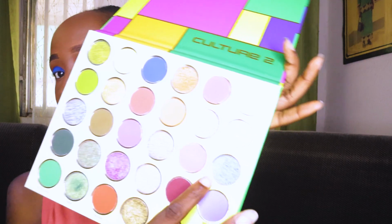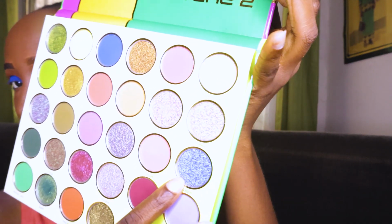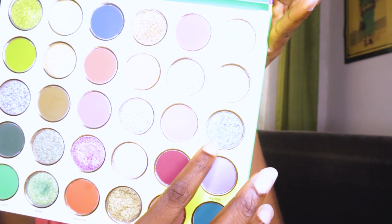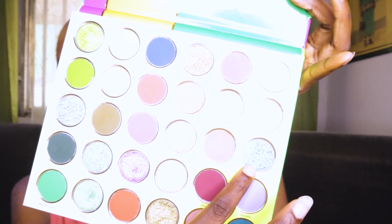Next, I'm going to be applying Lagos. My light is too bright. I don't know if you guys can see it. This is the Culture 2 palette, by the way, from Juvia's Place. And I'm going to be placing Lagos in the center of my eyes. And as usual, I'm going to wet my brush since it's a shimmer shade.